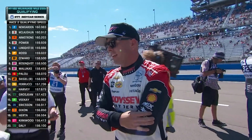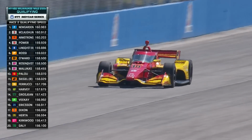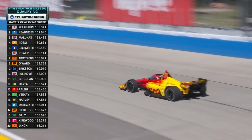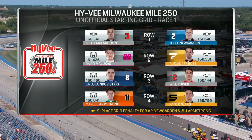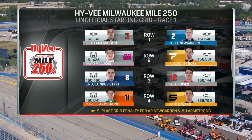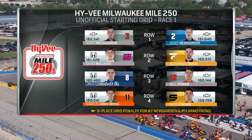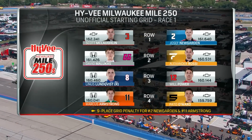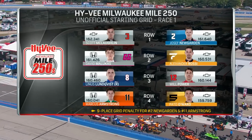So notably, Will Power will start in front of Alex Palou in both races this weekend, but it will be Penske's on the pole. Scott McLaughlin, his 10th career pole, 5th on an oval. He gets it for race 1, and Joseph Newgarden for race number 2.